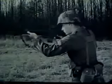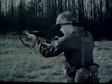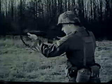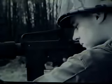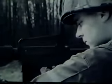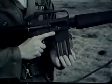The rifle will continue to fire automatically as long as the trigger is pressed to the rear or until the magazine is empty. To unload the weapon, first place the selector lever on safe. Remove the magazine by pressing the magazine release button.